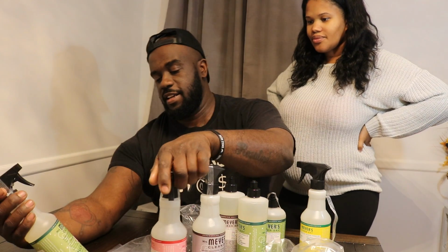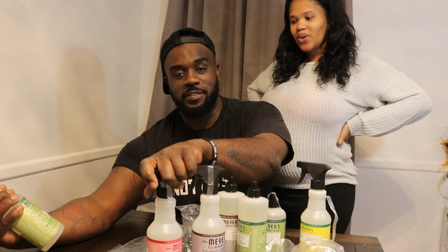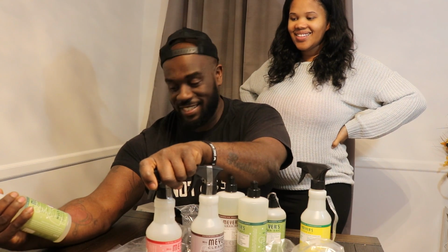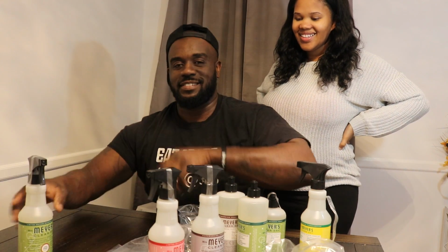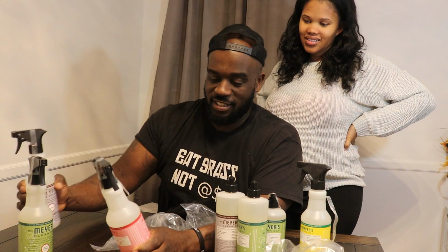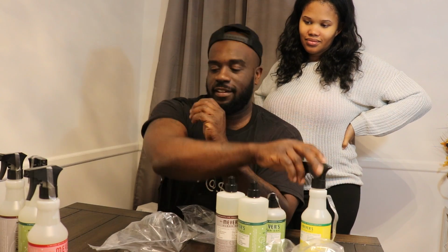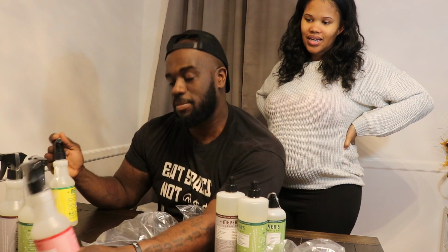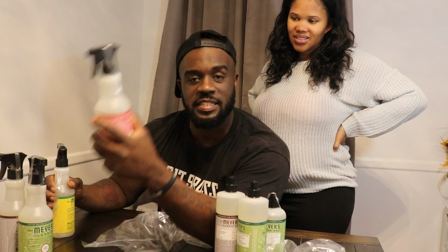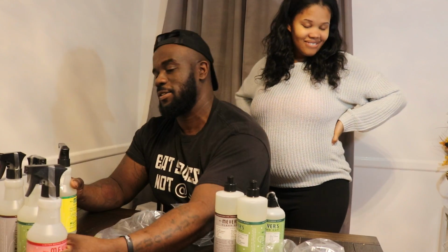So we got the Everyday Pines multi-surface everyday cleaner. I don't have my glasses on. Why don't you have your glasses on? I don't know. And then we also have the lavender scent Clean Day, peppermint scent Clean Day. Look, this peppermint one says it's a limited edition seasonal scent. So yeah, we better be using that right now.